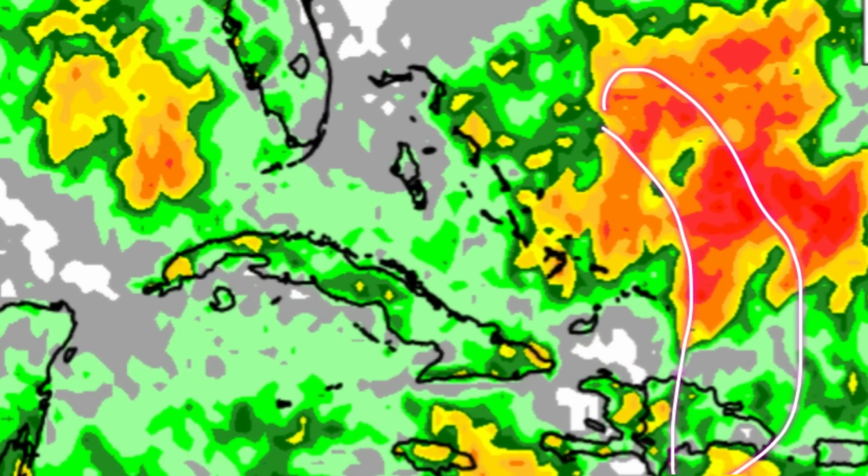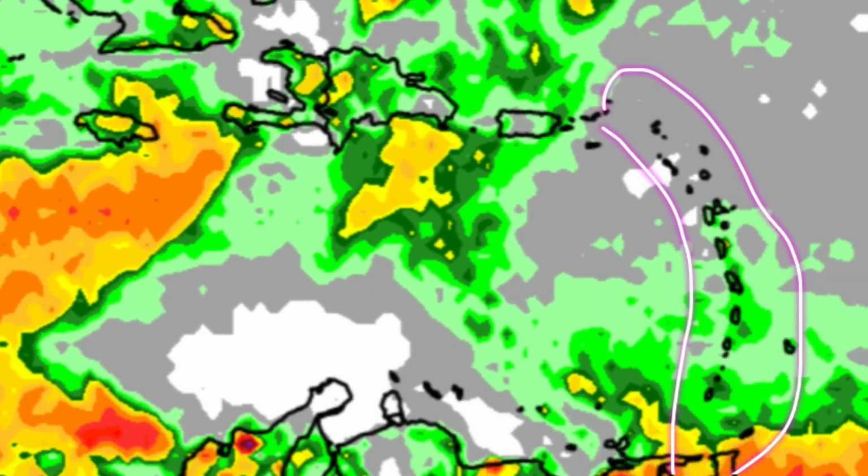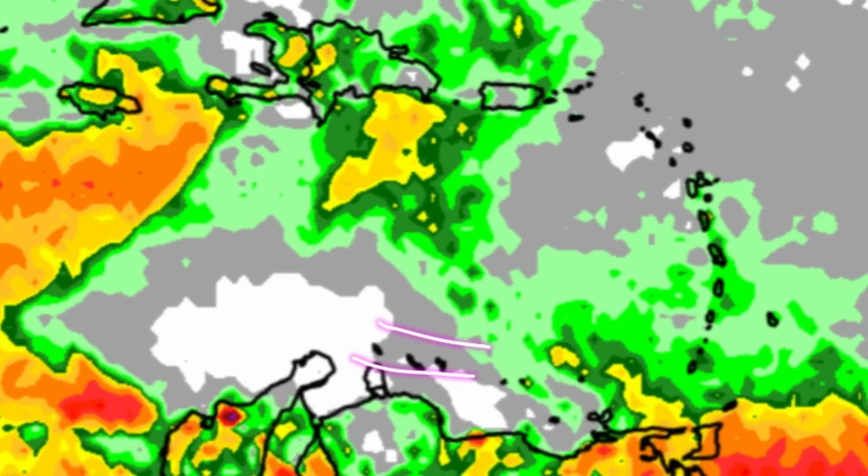And then as we head to Hispaniola, Puerto Rico, and through most of the Lesser Antilles, a whole lot of rain not expected. ABC Islands, similar story. But then for Trinidad and Tobago, there is some moisture moving in from the east, so it may help to enhance the rainfall activity throughout today. You can let me know what goes on for you in the comments.